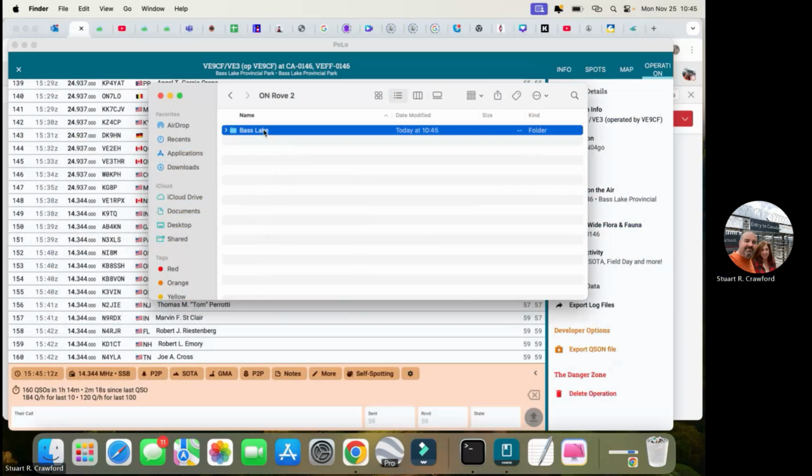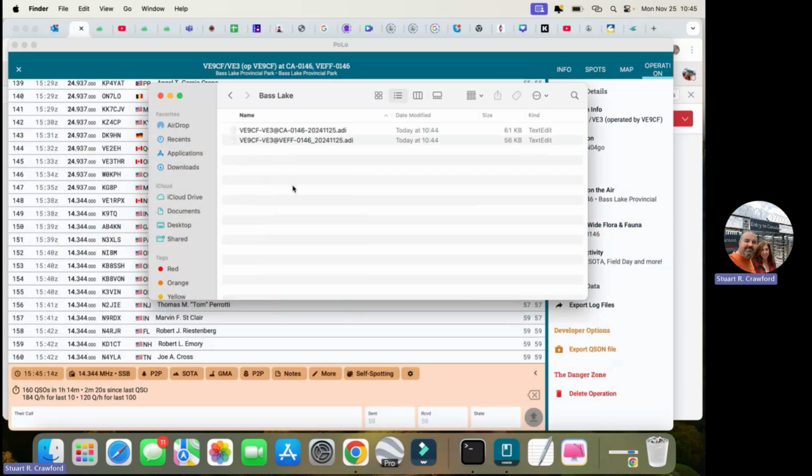And then I'll save them just like that. So now I've exported those logs and they're on my hard drive. Now I could go into POTA and upload them, or I can wait. I usually send my logs in right away before I leave.